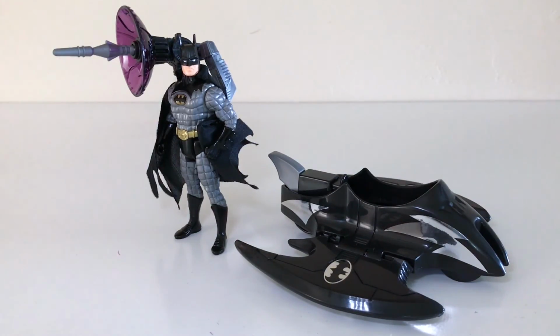And maybe I'm just being kinder to it because of the nostalgia that I have associated with it. Maybe I'm biased in that way. But I do think that it's pretty fun. I like the design. I like how it's a motorcycle that turns into a plane. I think that's kind of inventive, and it totally seems like something Batman would have in his arsenal. So all in all, I really do like this.